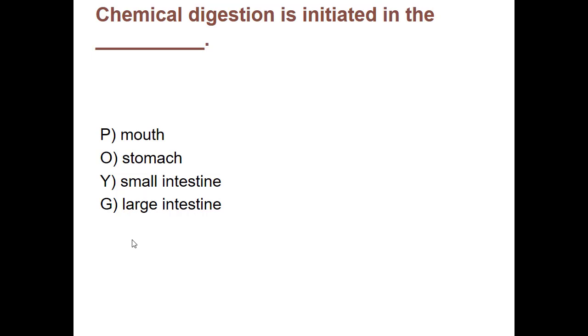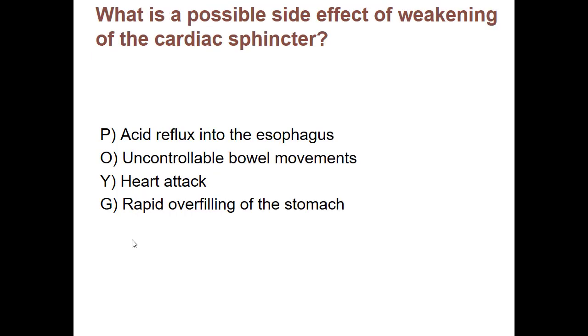So a lot of these first questions are from last Tuesday, a long week ago. Where is chemical digestion initiated? We just went over that. Yes, we did. Chemical digestion starts in the mouth. That's where carbohydrates can start to get broken down chemically. What is the possible side effect of having a weak cardiac sphincter?